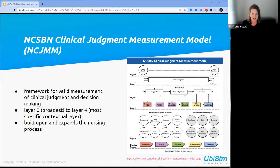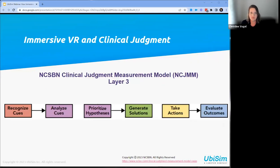Layer 4 has some environmental and individual factors that affect clinical judgment. And layer 3 is what we're going to focus on today. It's the 6 cognitive steps of clinical judgment. So I have those in a little bit more detail here. The first step is recognizing cues, and then analyzing cues, prioritizing hypotheses, generating solutions, taking actions, and evaluating outcomes. So again, these are the 6 cognitive skills needed in clinical judgment. And these are the basis for the development of the next generation NCLEX test items and case studies.